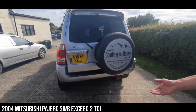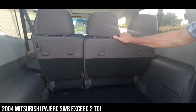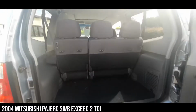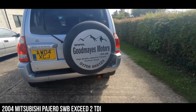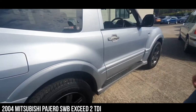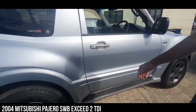Right, let's show you in the back. Big single door on these. Inside here, split folding seats, with proper seat belts and all that sort of thing. Bit of load space in the back here as well. Bit of space under here for storage. So just coming down this side, all in nice order. Light little mark on the paint there. There's also a little scuff on the front bumper there as well, but really nothing much to report on. It's been looked after, this car. It's been well cared for.